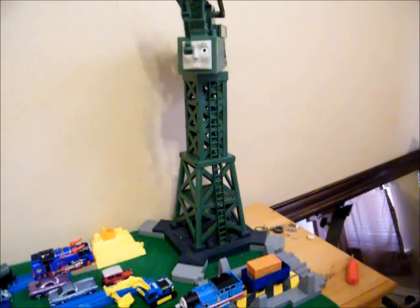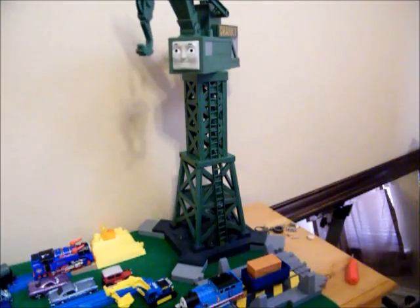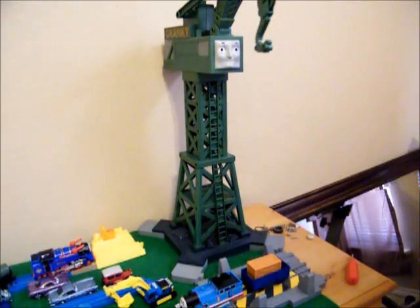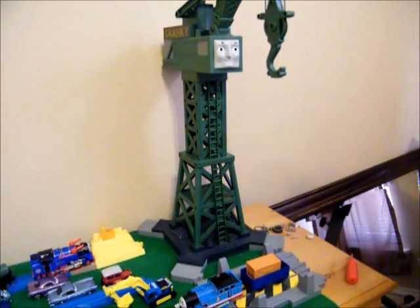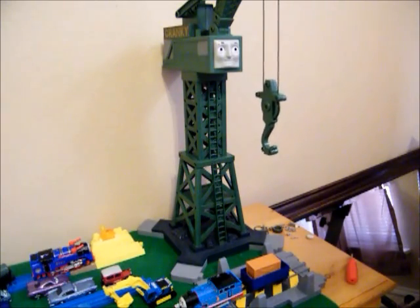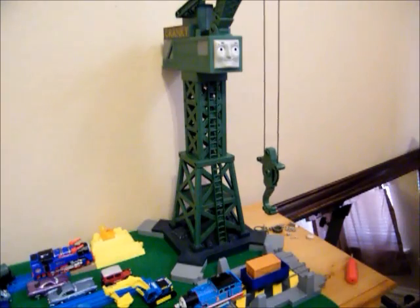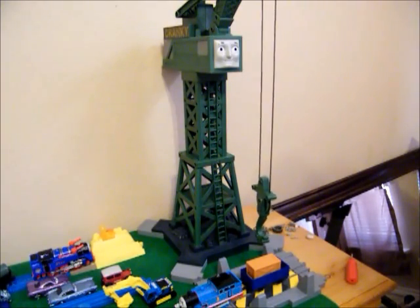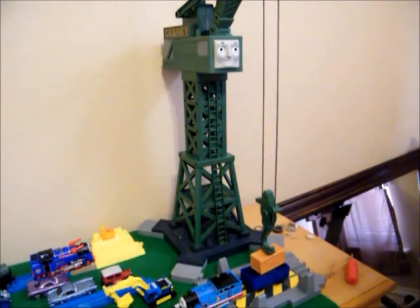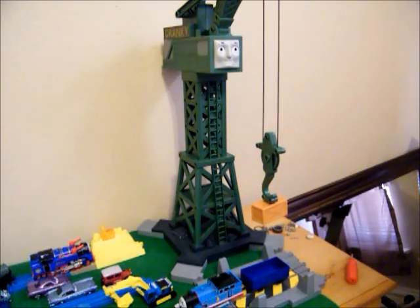And of course, there's this one little button right here. Push it and it automatically realigns Cranky with his loading track. And now, of course, you can get to work loading and unloading all your metal crates and stuff. To be honest, I'm not sure if it works with the one that comes with Rocky in the Greatest Moments set, Rocky to the Rescue, which is just a rehash of the Tomy and Holton Entertainment Trackmaster version of just Rocky the Crane.